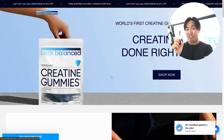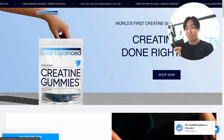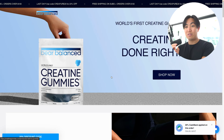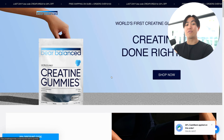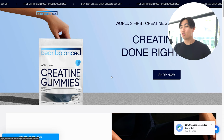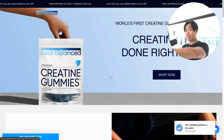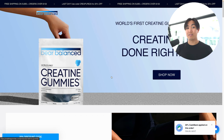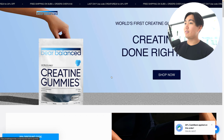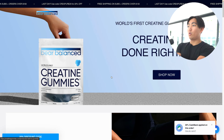So by just changing the format of the product itself and changing the delivery mechanism, you're able to instantly enter a class of your own when it comes to product differentiation. And now suddenly, your ad angles will look instantly different. The perception around your product is instantly different. Because even though they're still selling creatine, they're now going about it completely differently. And honestly, this is a much better way to differentiate versus the traditional way of differentiating.